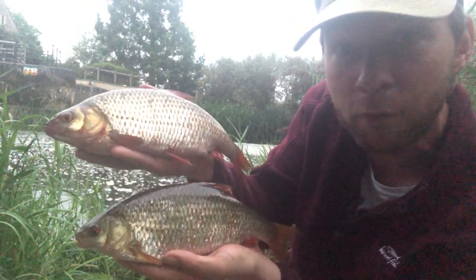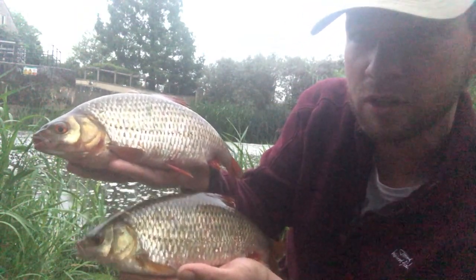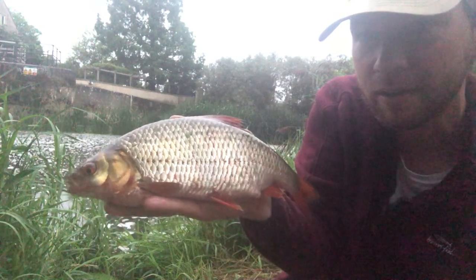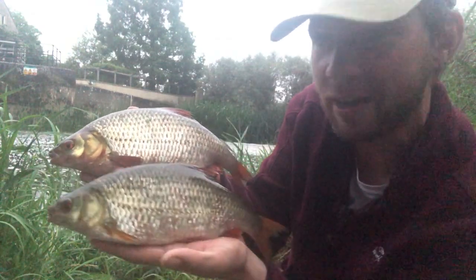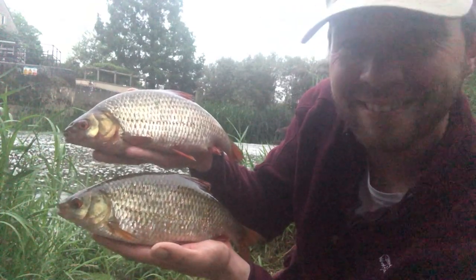The top one's 1 pound 14, the bottom one's 1 pound 4. Absolutely lovely fish. Look at that fish. Absolutely gorgeous. They are absolutely magical, aren't they, roach? Beautiful fish. Awesome stuff.